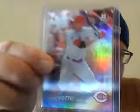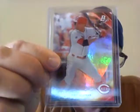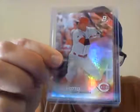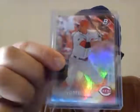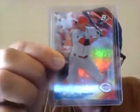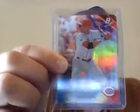So that was awesome. And then, of course, my son wanted to open up all these, so I opened them off camera. And then he sent me a couple of Joey Vs. Got the Bowman Platinum Joey Votto from 2017, which was awesome. I don't think this is a refractor or anything. It looks like it, and that's just the way they look. I don't see anything on the back that says it's a refractor.